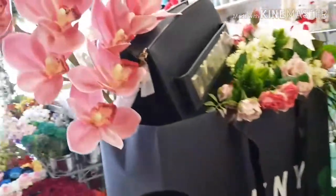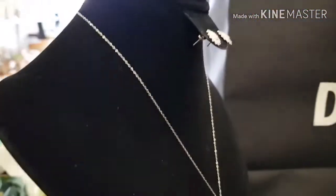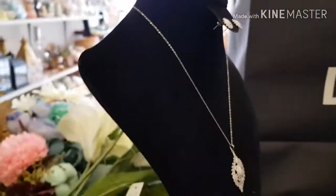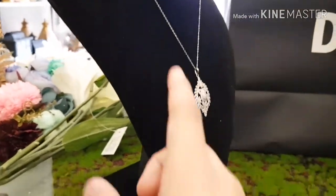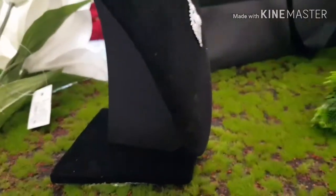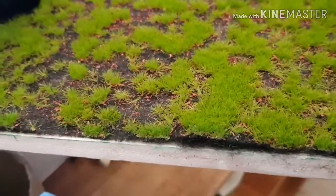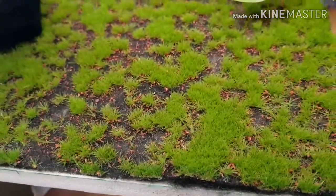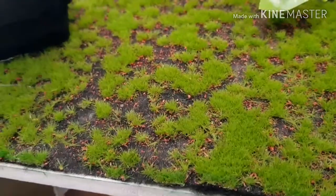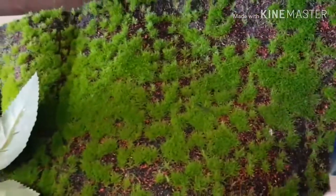And as you can see, it's very nice. This is the bag right here, but this is a plastic bag. And this is pure white gold. This a necklace here, the earring, and then it's a ring, guys. And this is almost plastic wood on the bottom, and then grass on the top. This is what they use, this material right here, just like grass. I'm going to do a review almost at the end of the video on this.